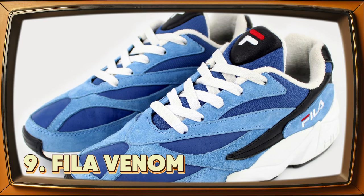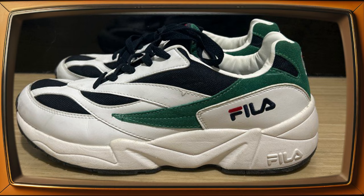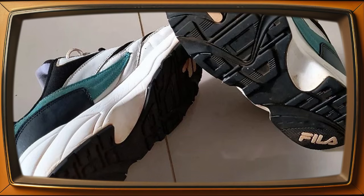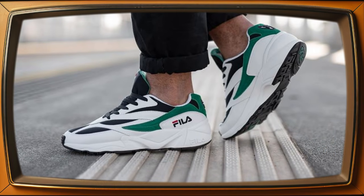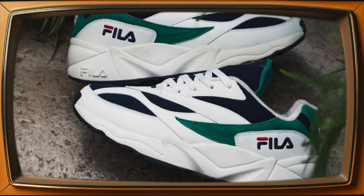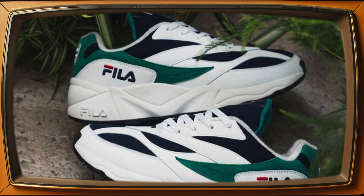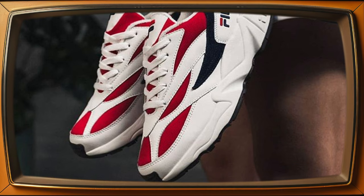Released in 1995, the FILA Venom was part of the early wave of chunky runners. With curved panels and thick soles, it captured the essence of mid-90s sneaker design. It wasn't flashy, but it was distinct, and that made it a cult favorite among fans of performance and style. Though the Venom received some retro treatments in the 2000s, the original model is no longer in circulation. It's another sneaker that quietly slipped through the cracks, despite being ahead of its time.